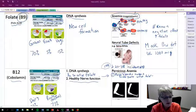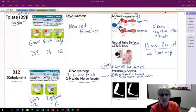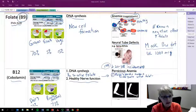Now, if we add a bunch of folate at this time, we can actually get enough of that active form. So this B12 activation of folate is not 100%. If you take in very large amounts of folate or folic acid, either one of those forms, you can get a little bit of that active folate. It's not 100% limitations. So you can get enough to get that megaloblastic anemia to go away.